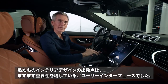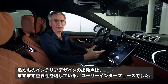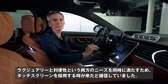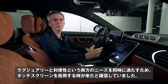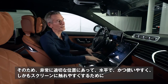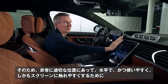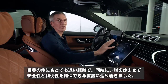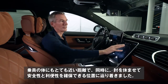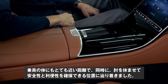The starting point of our interior design was the user interface, which is getting more and more important. We were convinced that it's time now to go for a touchscreen architecture that also meets the needs for luxury and convenience at the same time. Therefore, we invented a position that is very nicely positioned, very horizontal, very easy to use, but also very close to the human body, that allows us to touch the screen and at the same time rest the elbow to have some safety and convenience.